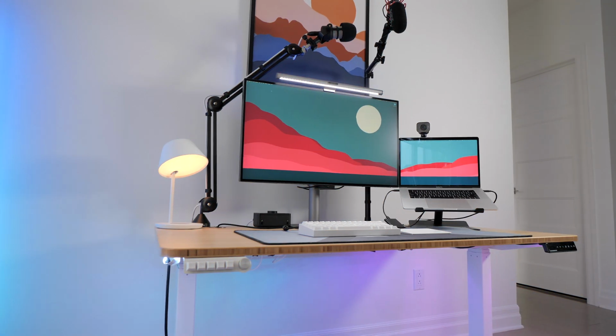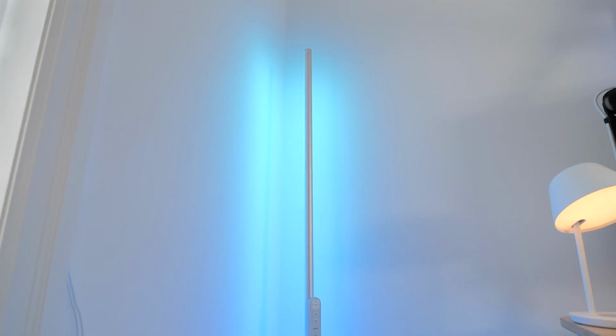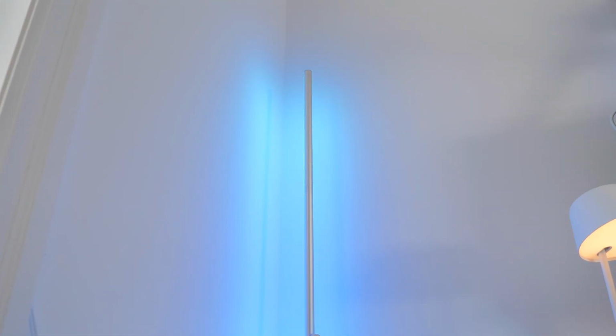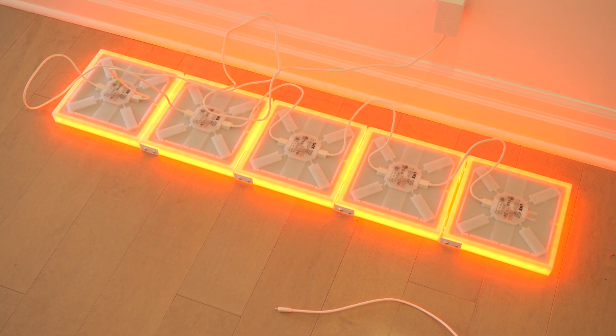To conclude, I'm super pleased with these products and will definitely recommend Govee in the future as a viable RGB option. I recently had to get rid of my LIFX tiles, which were a super expensive product that had a lot of issues, and I'm pretty happy with the Glide Wall light that will replace them.